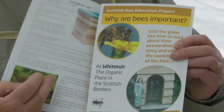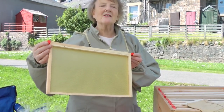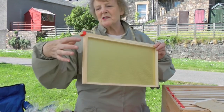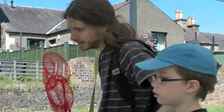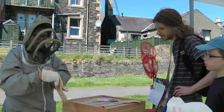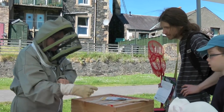Hello, I'm Joyce Jack and I'm a beekeeper. And we are part of a project at Whitmuir Organics Farm, and we teach people how to become beekeepers. Out at Whitmuir we have an observation hive. This is a brood frame out of the hive. Now in this we would expect the queen bee to lay her eggs. The bees initially draw all this comb out, so it's actually the depth of that frame when they're finished. They draw all the wax out themselves, and once they've done that, the queen bee goes in and lays her egg.